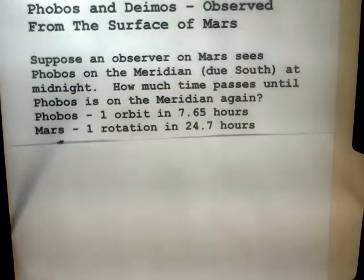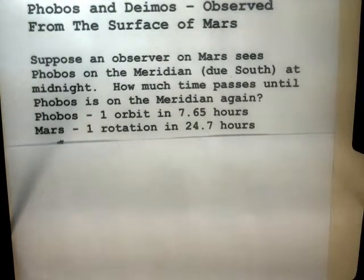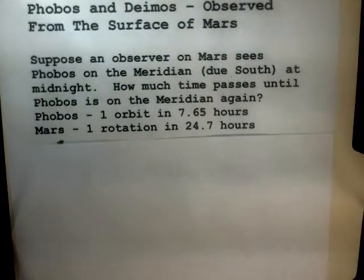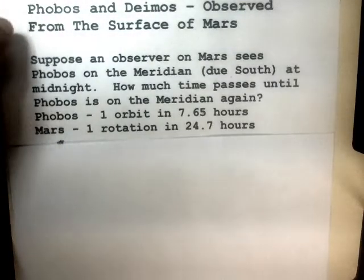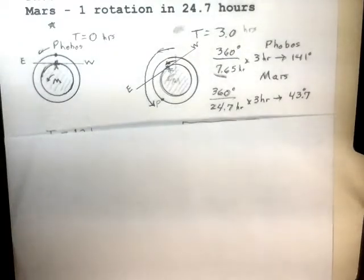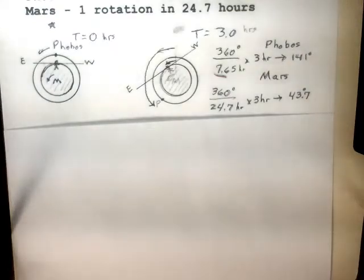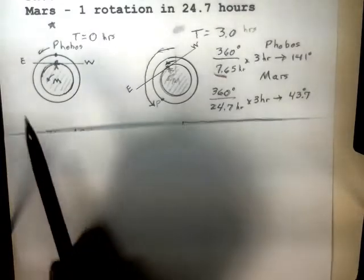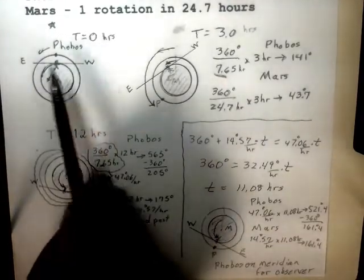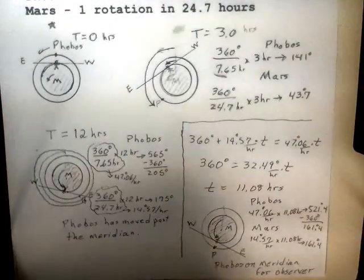Mars has one rotation in 24.7 hours. So it's a little difficult to guess the answer, so we're going to need a calculation. Before I get to the calculation, I'm going to show some sketches here that would help us understand what's happening with the motion. So if I just start time equals 0, and Phobos is on the meridian here for this observer. We have an observer, a little stick figure. Right at this point, we have west and east for the horizons, and we're going to advance.